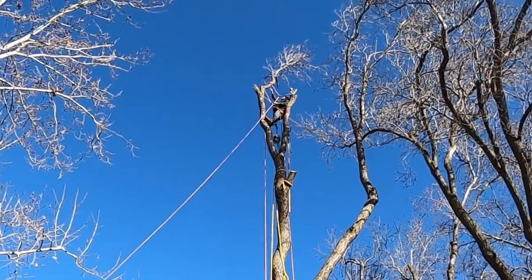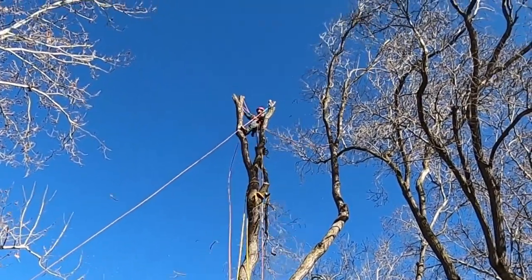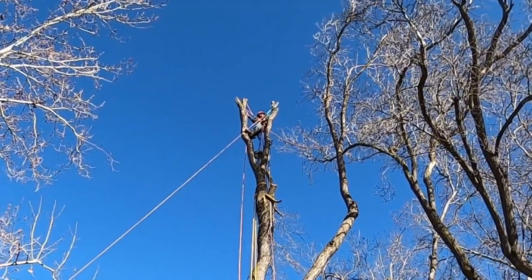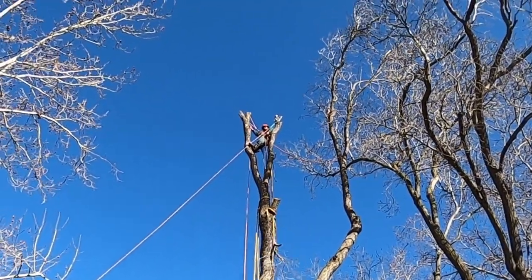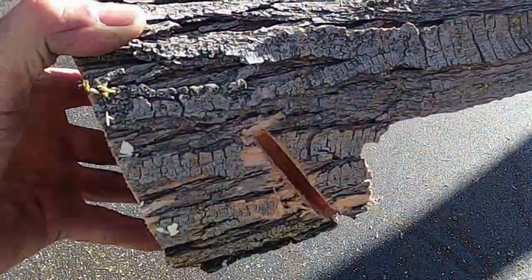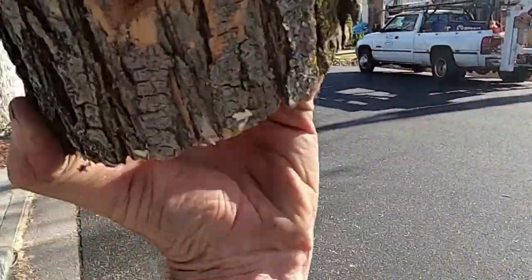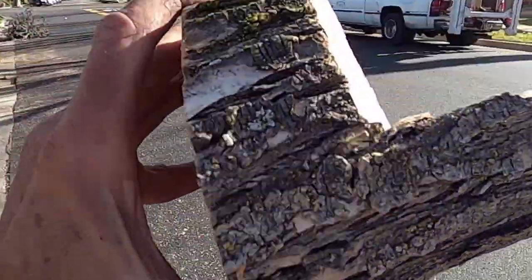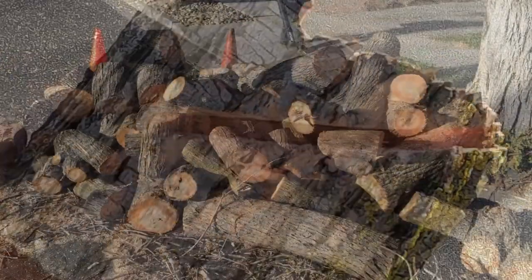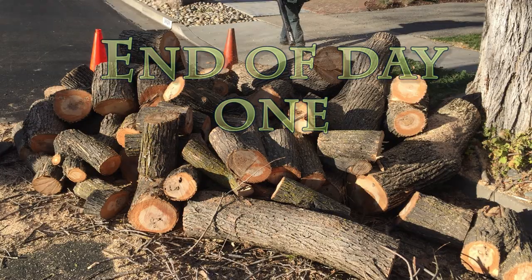He doesn't get hurt, but he could have. The rope went over his chest. That was, in my opinion, a big mistake. He kind of poo-pooed it. You okay? It's no big deal. But you really don't want the rope to come out. And there's his cut. You can see he made the undercut, and then he came in from the top. But the undercut was not appropriately placed, so it ripped rather than cutting evenly. And there we go, the end of day one.